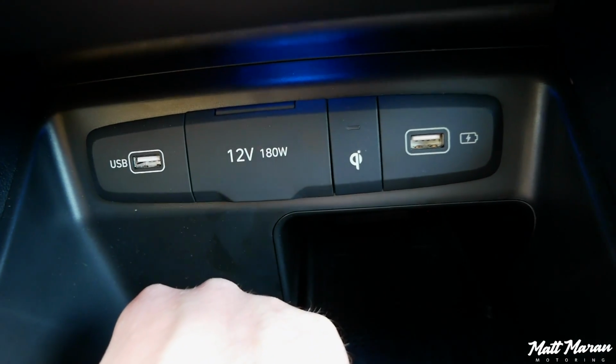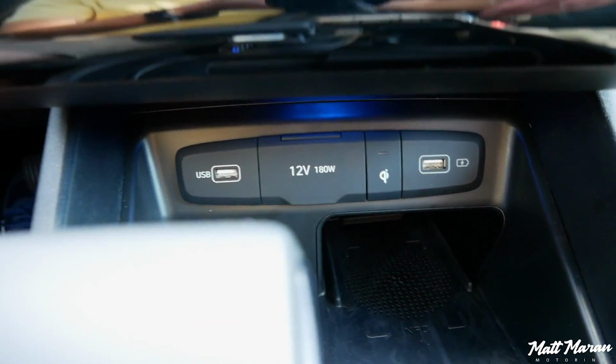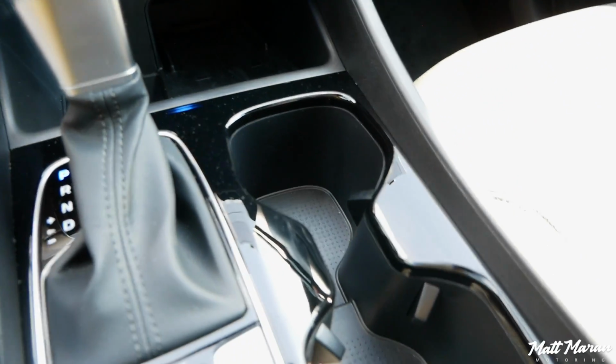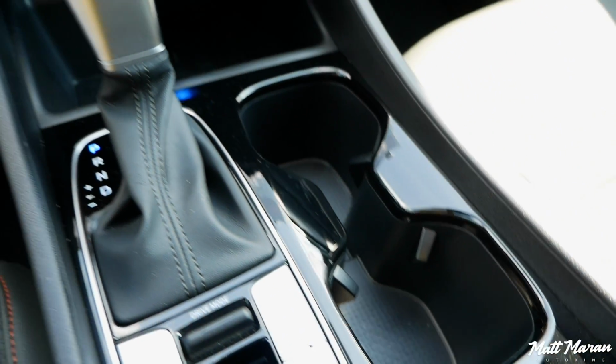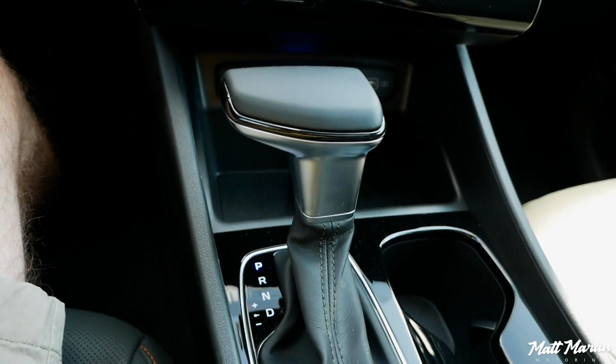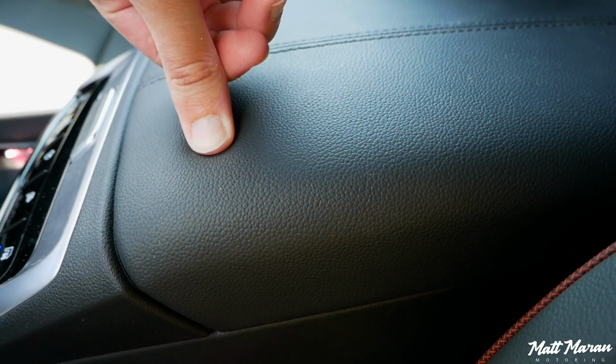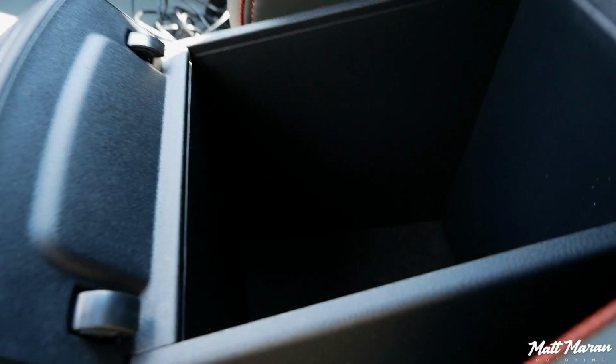There's also going to be two USB jacks in there, one for charging and one for plugging in for that CarPlay, as well as a regular power outlet in there. And so nice to have all those. You also have your two cup holders, of course, and then you have the center armrest, which does have a little bit of padding to it. It's fairly nice, and you open that up and you'll see a pretty deep cubby, and so no extra hookups or anything in there, but just a good size cubby.